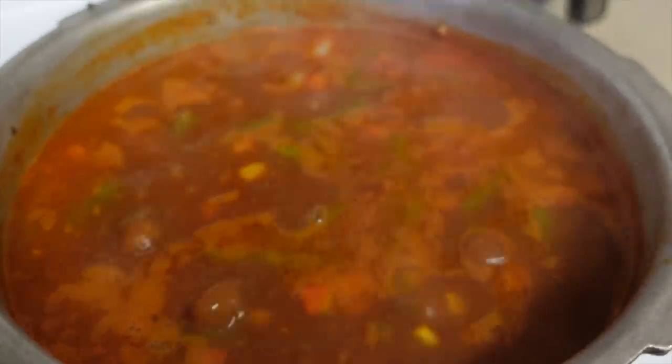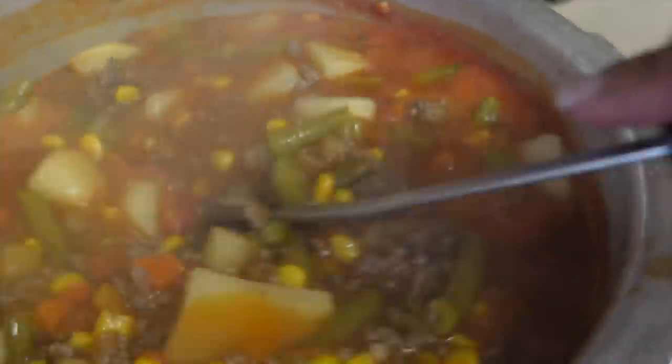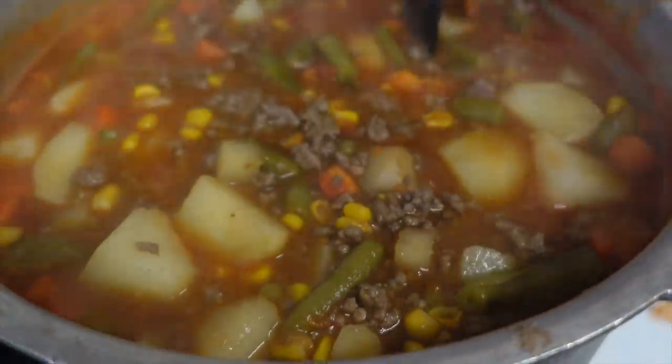And guys, I only use two of those for this big pot of soup because they are packed full of sodium. So the less you make, the less of that you use, because they got a lot of salt in them.